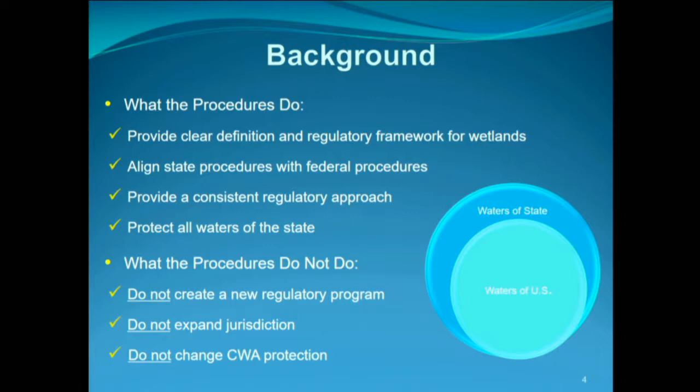So next, what these procedures do not do. These do not create a new regulatory program. This is an existing program for some time now, and these procedures will not extend that program. These procedures have been an ongoing process since 2008.